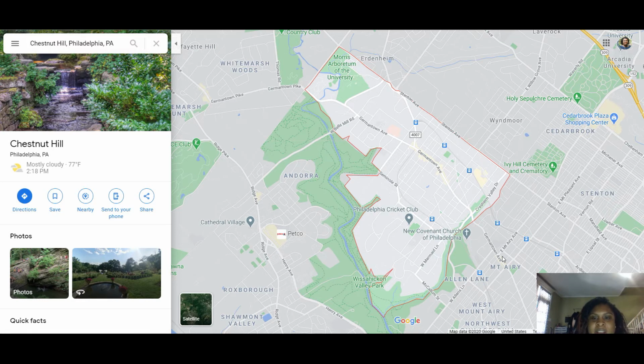Basically, the number one indicator of going into Chestnut Hill is when you drive underneath the bridge. There is a rail bridge that overhangs. I think it used to be a bridge for a train. So I normally go underneath that, and you're in Chestnut Hill when you're on the other side of that bridge. I wouldn't say it's a bridge, but I'm not sure.